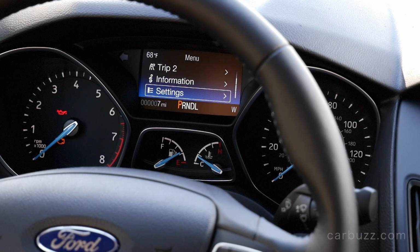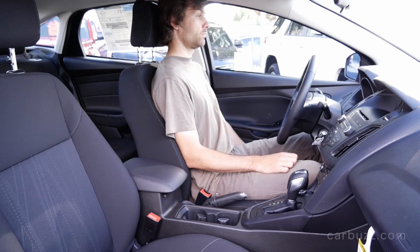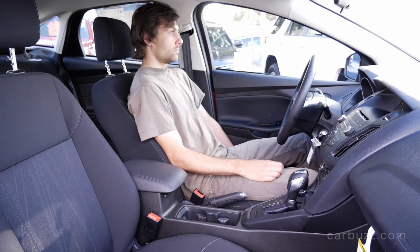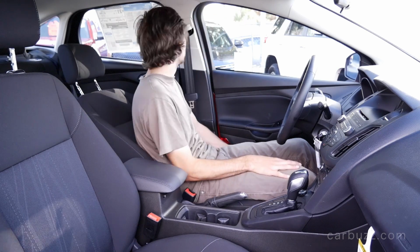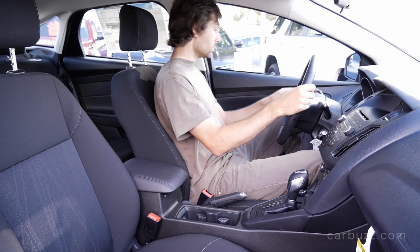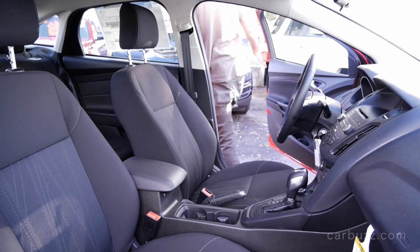You also have that little driver's trip computer there in the gauge cluster. Again, nothing fancy schmancy, very basic. It just tells you what you need to know and that's it. But you see that 8-way power driver's seat there. I do recommend that. $295 more instead of the 6-way manually adjustable driver's seat. This will be very good, especially for shorter drivers. They can get a better seating position that way.